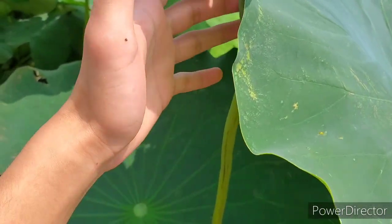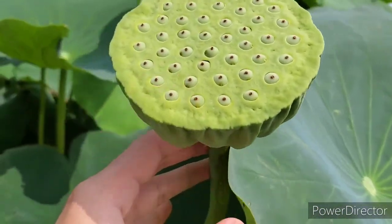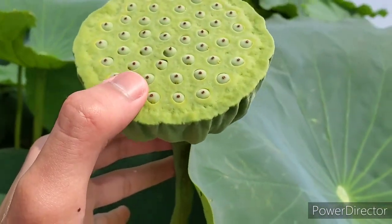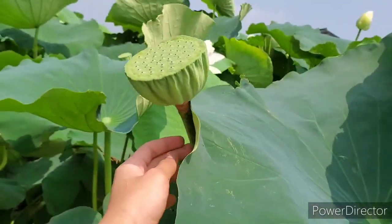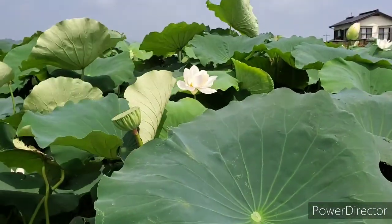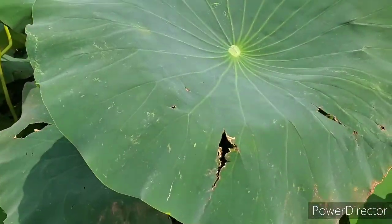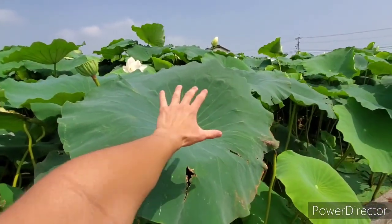You can even touch it, I think. Yep, you can touch. Very nice. This is the trypophobia y'all see on YouTube. And it comes from the lotus plant. And they even have lotus flowers over there. And these giant leaves.